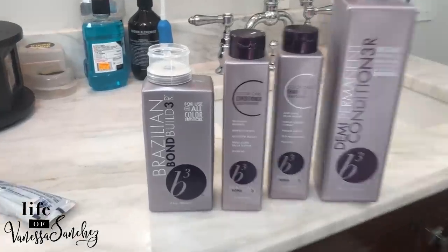Okay guys, so update. I just finished giving Kate an ombre, gave her some baby highlights in the front, gave her an ombre in the back, did her roots. I'm giving her a B3 treatment and I'm gonna cut and blow dry her, so stay tuned. So I used all these products today on Miss Castillo.